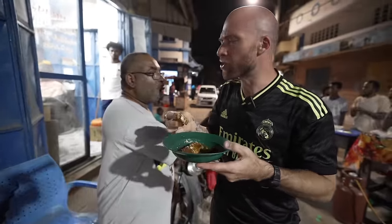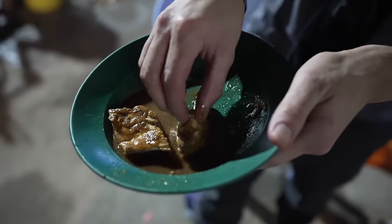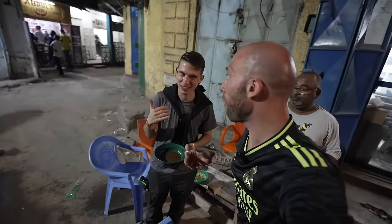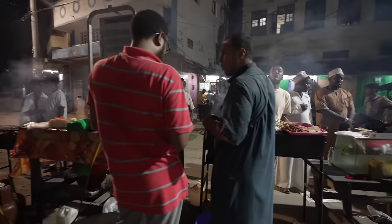The juiciest chicken ever. I know, it's hot, it's really hot. The tamarind, guys. Next level. Next level food. What an area. I mean, come here, eat everything on this strip.